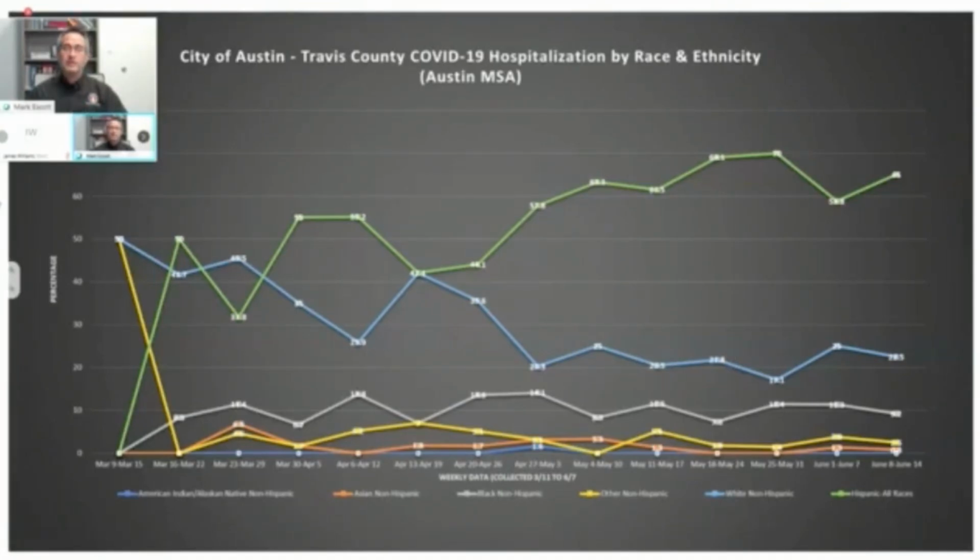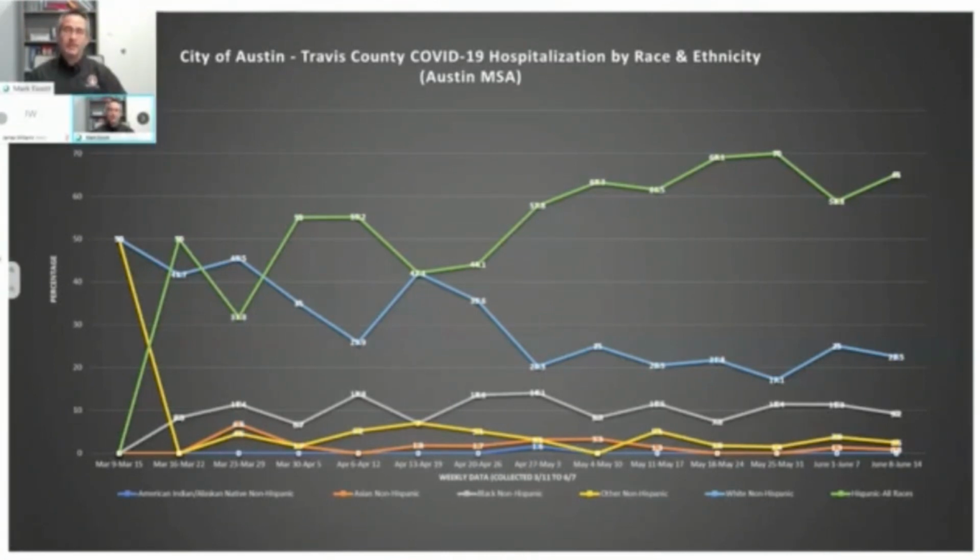This slide is an update of our demographics associated with hospitalizations. The green line at the top represents our Latinx community. And again, you can see that that community is overrepresented in terms of hospitalizations, with 65% of individuals hospitalized last week being from our Latinx community. You can see that our yellow line is our other category, so we don't know too much about who makes up that group, but the two lines above it are our blue line, which is our white non-Hispanic population, which decreased and is underrepresented in terms of our population. And the gray line is our African-American population, 9.2%, again, also indicating overrepresentation of our African-American community members in terms of hospitalizations.